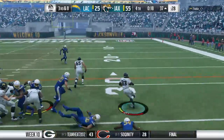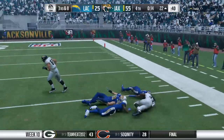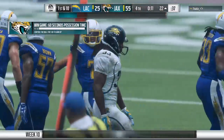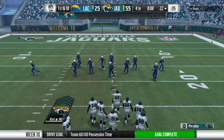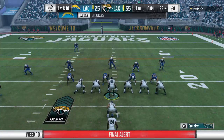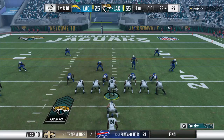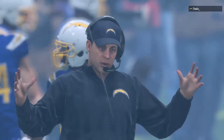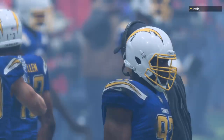3rd down. Here's Ivory. A great effort there to shed the contact. And it helps him pick up the first. That one a pickup of 15 for Jacksonville. Well, partner, what do you think? Might have been 4-down territory if they didn't pick it up, but... Yeah, it's a moot point now. I was curious, though, if they didn't get it there, would they have gone for it? I guess we'll never know. Yeah, we didn't have to make that call, but I have a feeling both of us would have said, go for it. Well, Charles, the forecast called for rain.